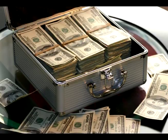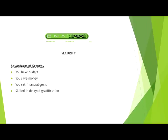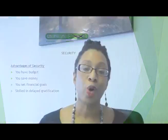And that can be a disadvantage for a security person, but we'll talk about that in a little bit. Some of the advantages of having the security behavior is you do have a budget. You do save money, you do set financial goals, and you are skilled in delayed gratification. That's a wonderful skill to have, because if we go back to the spender, everything is right now. I need to have it right now.